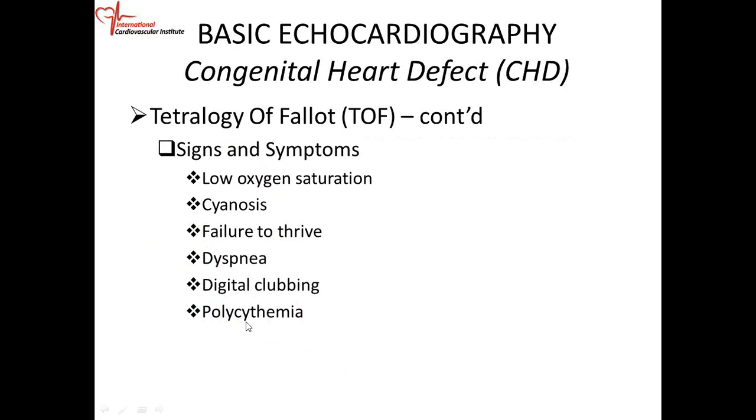Polycythemia means increased red blood cell volume, and that is because of the hypoxia. One of the stimuli to polycythemia, increased red cell growth, is decreased oxygen. So once the bone marrow perceives that there is decreased oxygen saturation in the blood, it's going to try and compensate for that by making more red blood cells. So that's polycythemia.